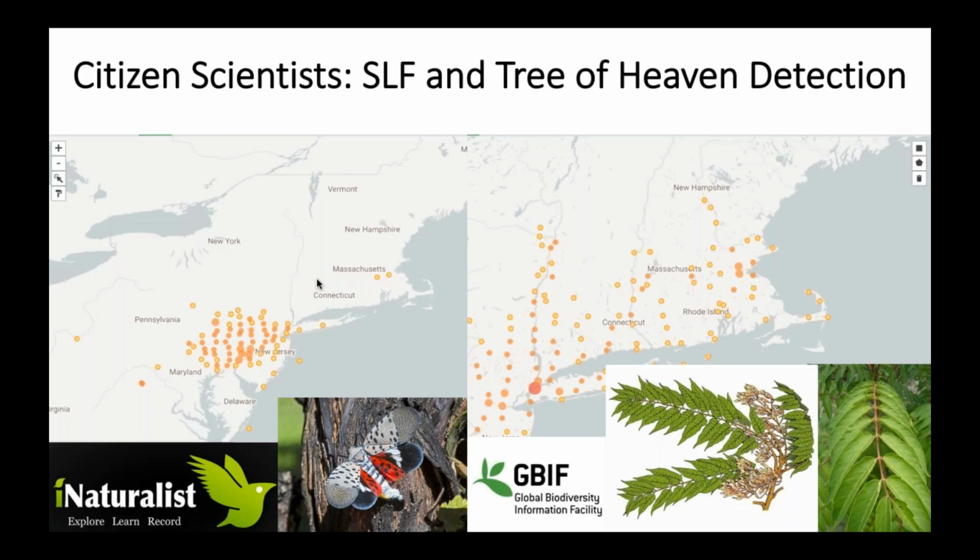A big part of this, and the photo on the left is a little bit out of date, but again, a big take-home message for me is that much of this research requires citizen scientists. So we looked at iNaturalist to get records of Tree of Heaven, and then we were able to use those records to fine-tune our search so we could find the host more readily.